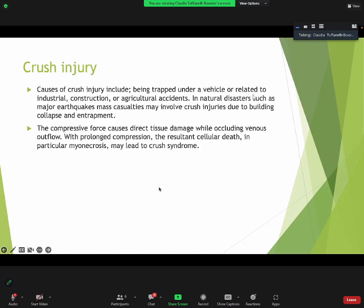So the causes of crush injury, we've probably all seen it at some point: being trapped under a vehicle, or industrial, construction, or agricultural accidents, where these occur pretty frequently. Very common in natural disasters, major earthquakes, and mass casualty events. If a building collapses or there's been an entrapment, you can see them in stampede injury as well, like humans being stampeded. So the compressive force causes direct tissue swelling while occluding venous outflow.